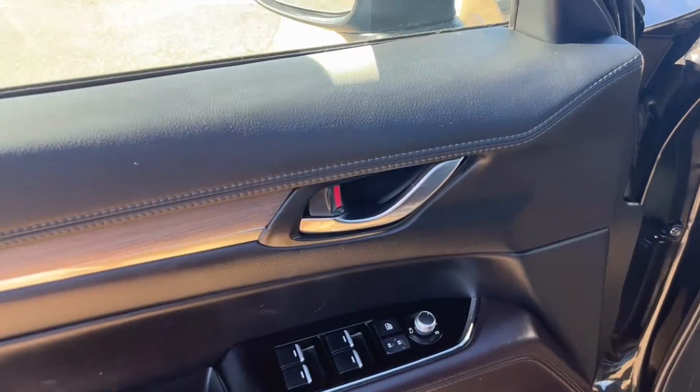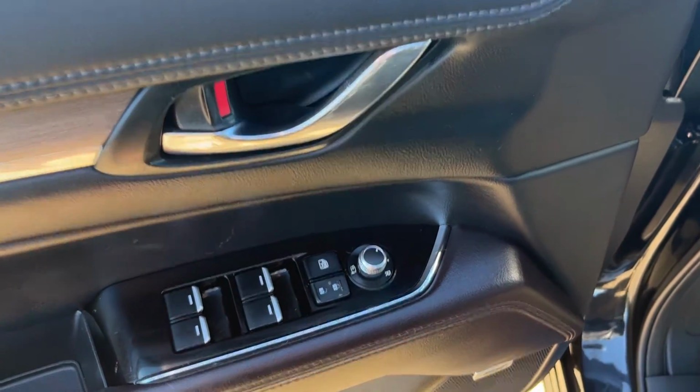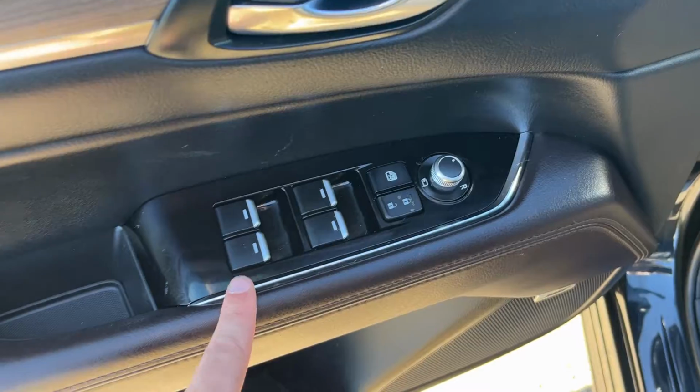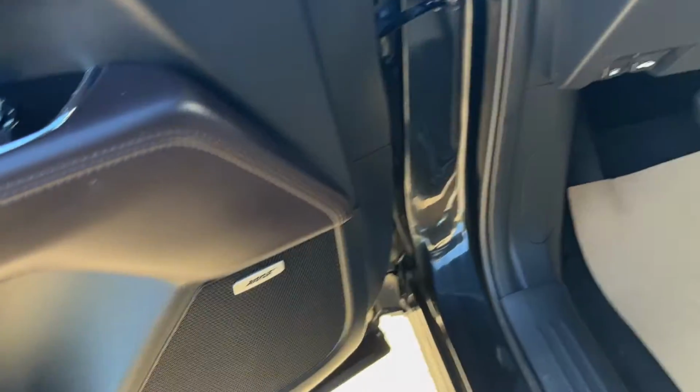Starting off in the front of the vehicle, we have a chrome finish door handle, manual lock if we wish to use it, powered folding mirrors, our rear window lock, power locks and our power window controls, some storage and our Bose speaker in the bottom of the door.